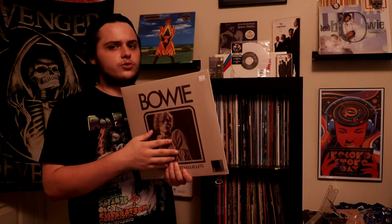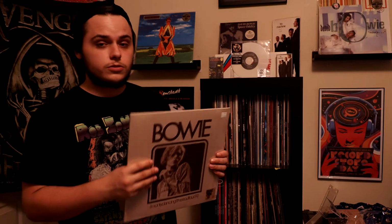And then we have the Soul Tour 74. Again, I picked this one up on Record Store Day this past weekend. I haven't listened to it yet, but I imagine that this is going to sound great. This was Bowie in his prime, singing some of his best songs. So I am super excited to throw this on the turntable and listen to it.